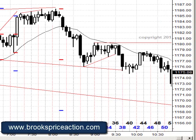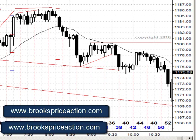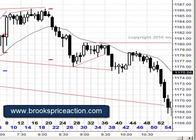Instead we got 52, a strong bear bar closing on its low. So to me, the market looks like it's breaking out to the downside, and it's even clearer on 53. 53 has a 3-tick tail on the bottom, so I think you can still short the close, but you have to be suspicious that it might be the final short. Also, we're getting down toward measured move targets and a trend channel line.